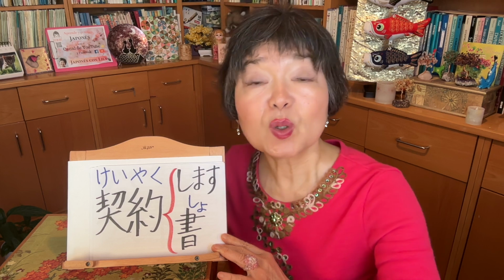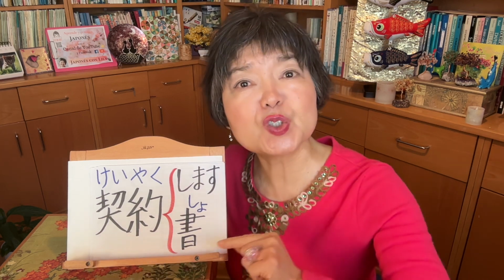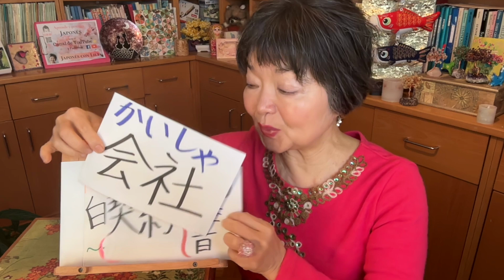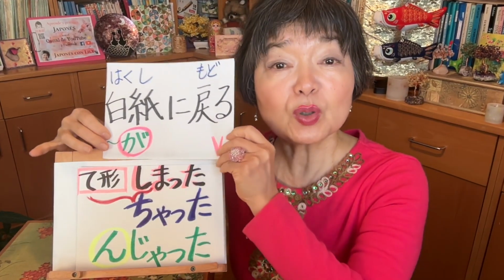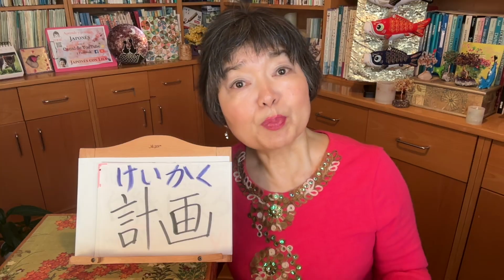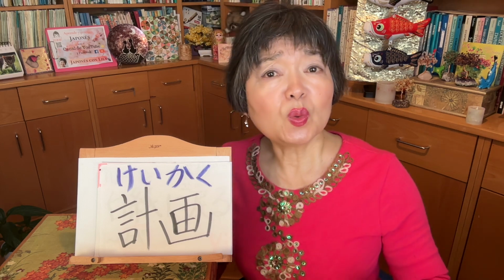The noun contract or agreement, 契約。The verb to make a contract or to form an agreement, 契約します。Written contract or contract document, 契約書。会社との契約。会社との契約が白紙に戻ってしまいました。会社との契約が白紙に戻っちゃった。The project fell apart, so we are all disappointed.